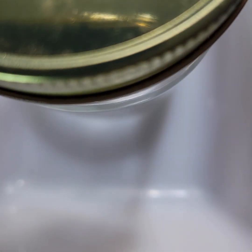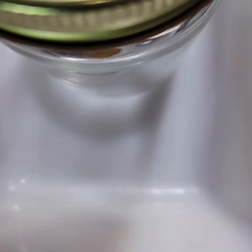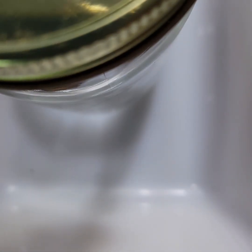Okay, this is the moment we have all been waiting for. I got my protective wear on. I have my gloves on. I just bought a wire brush from Home Depot. And here are the pennies. It is now about 5 hours later.